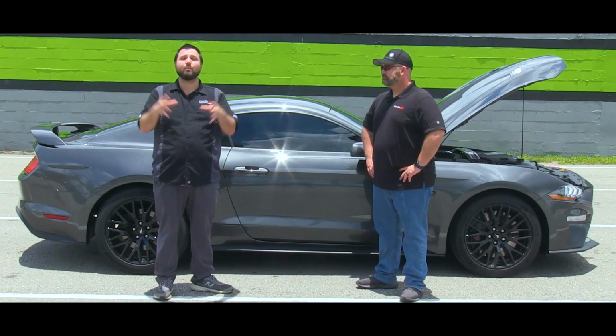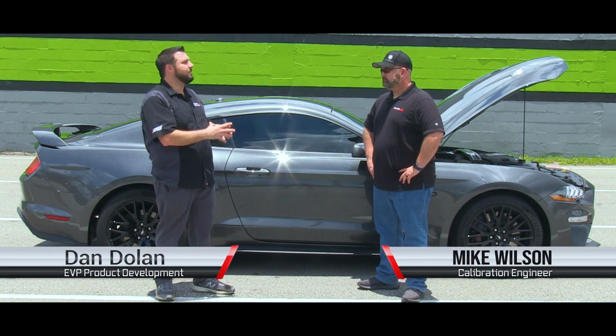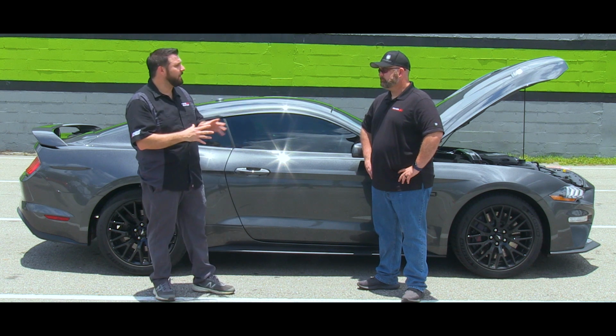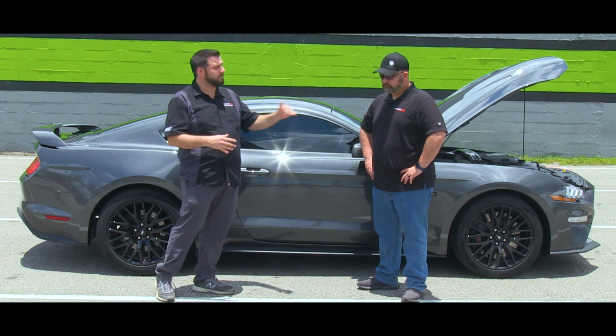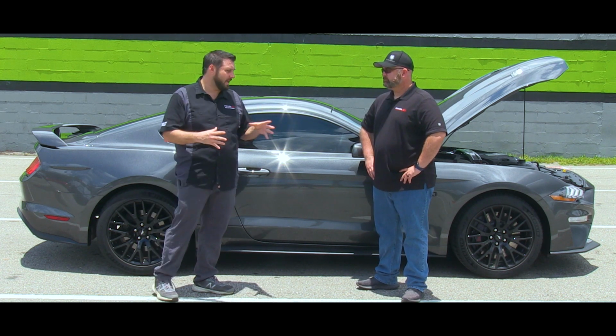Mustang fans? Today we are at Orlando World Speedway with a well-renowned Mustang tuner, Mike Wilson. He's been in the business for 20 years, good friend of mine, an expert at tuning Mustangs. I met him about 20 years ago at a shop in Dallas that specialized in Mustangs, and he's been tuning ever since. We're super happy to have him on the Holley PowerTech team as a calibrator.